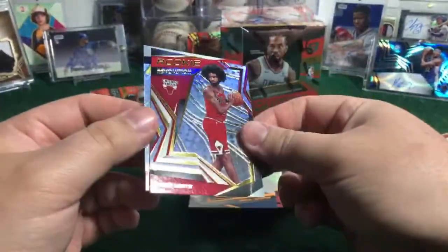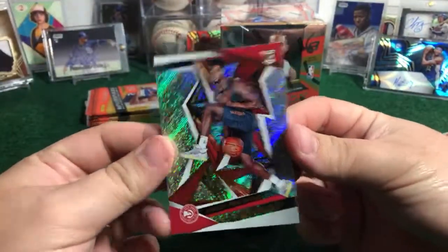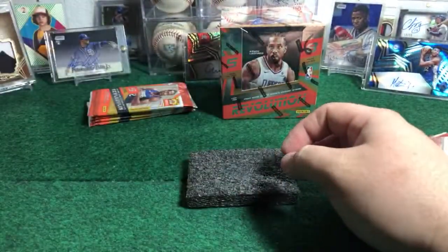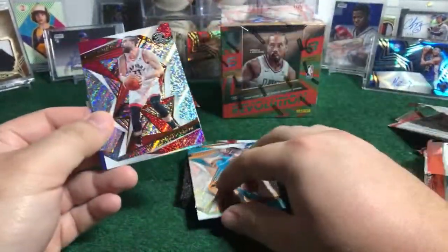Another pack over here. And we got Rookie Revolution, Coby White. We got the auto of Coby White in the first break. Nice auto. And now we got this piece. And Bruno Fernando, rookie card. Mo Bamba this year, also better than last year, man. Yeah, man, of course. Rookies, they need time to figure it out. Look at Doncic, they need time. Yeah, look at Doncic, he's a beast, man.